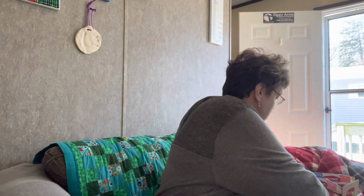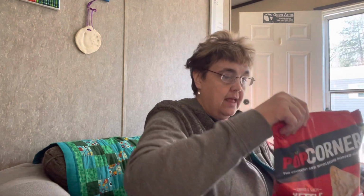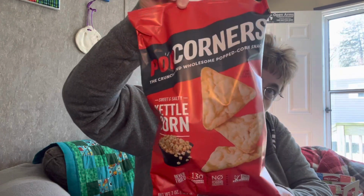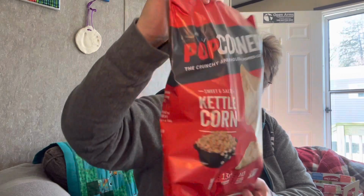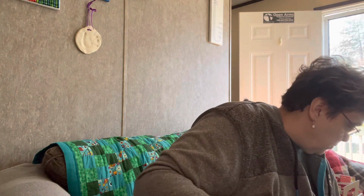So, my box is too big. And I had a sweet tooth today. These are the Popcorners. Yep, Popcorners. And this is the kettle, the salty sweet. These are really good. They have them in the small bags at Dollar General, but I got some bags of my own, and I'm going to open stuff up and separate them out so I don't sit there and just grab out of the bag, you know.